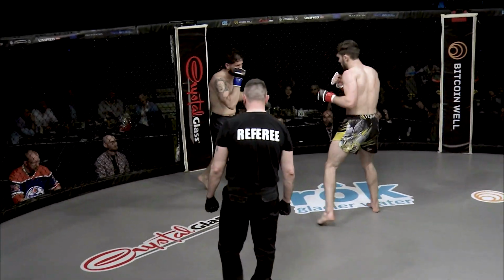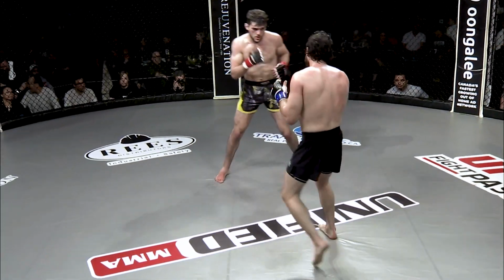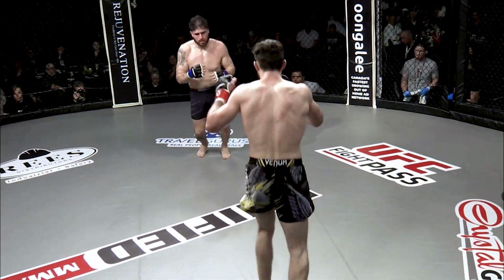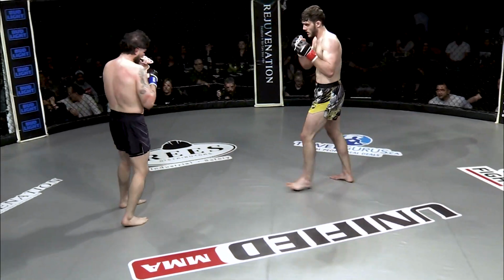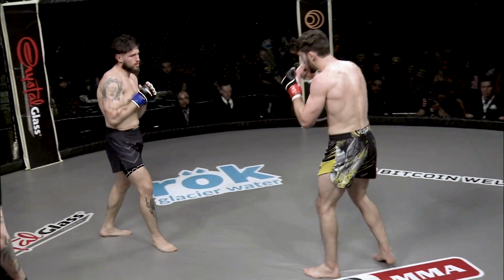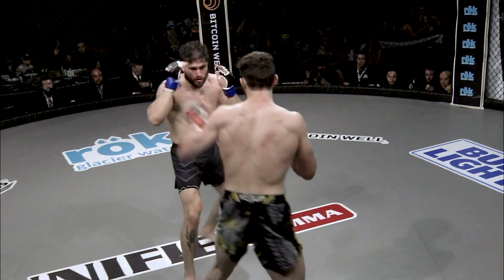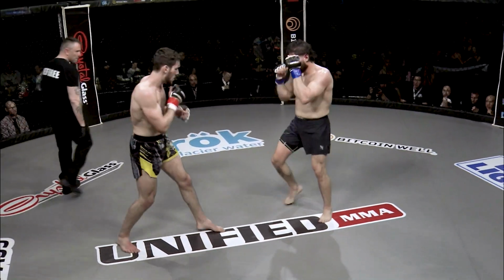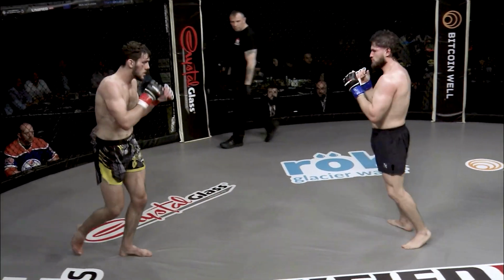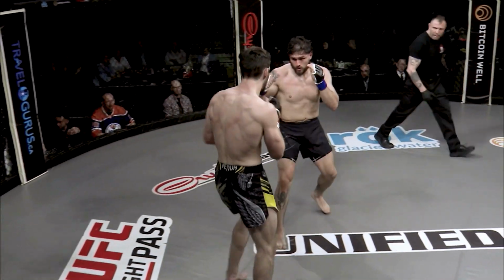Looking for a big left hook that just grazes the chin. Oh, big knee thwarts what might have been a level change for Lopez. A measured approach by Moore, but is it too measured? When does he turn up the intensity? It's tactical. Lopez hasn't really hit him with anything this round, and Moore is picking away at him.